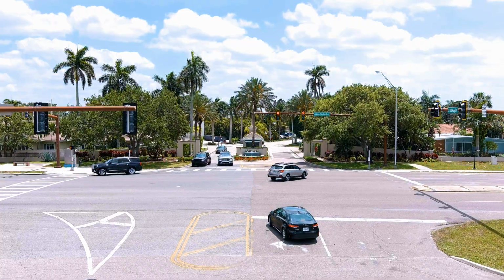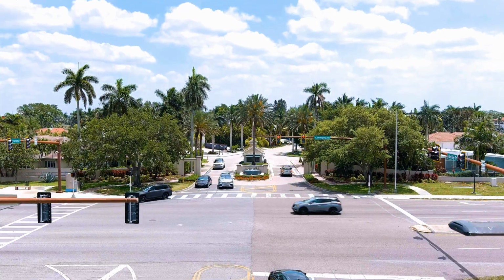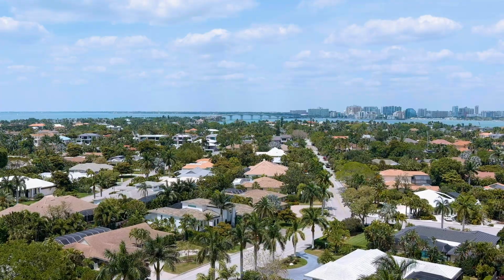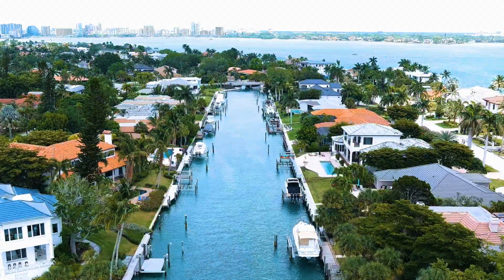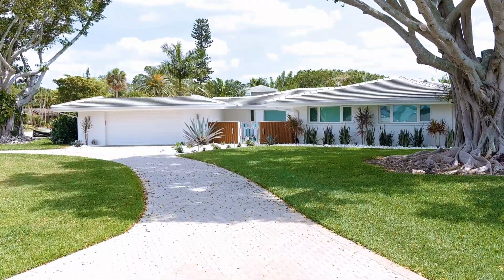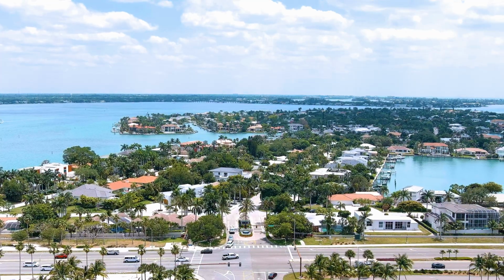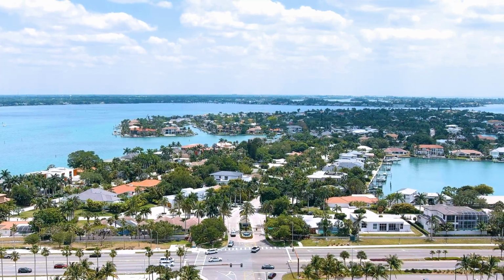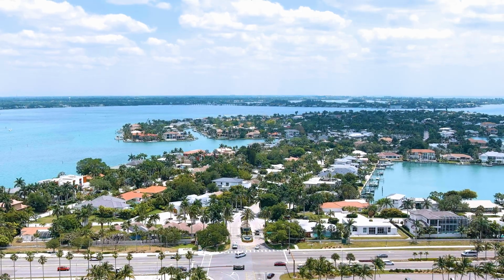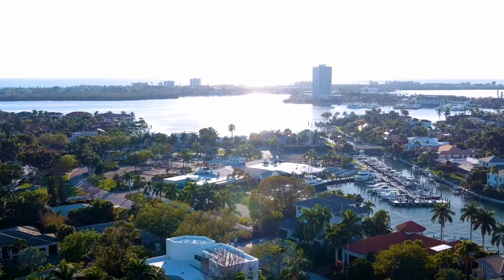While the community is not gated, there is a guarded entrance which provides 24/7 security, including patrols. There are approximately 500 home sites here, and they're split between direct bayfront parcels, canal front parcels, and then the interior non-waterfront parcels, which are often referred to as garden lots. Bird Key is more than a place to live, it's a lifestyle. Here you'll find an oasis of calm, separated from the tourist hustle and with minimal commercial development. It's an exclusive enclave designed for those who seek privacy and tranquility.